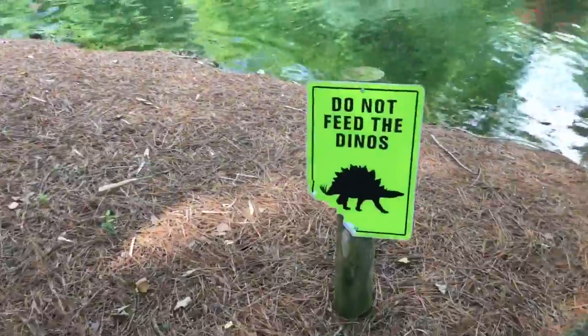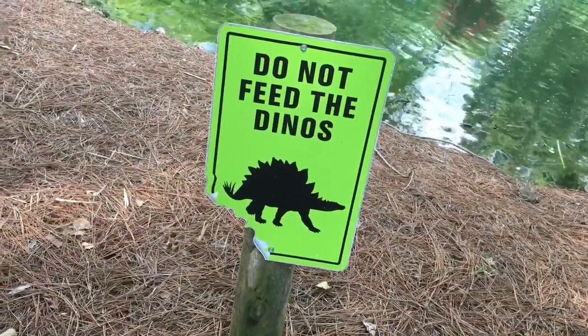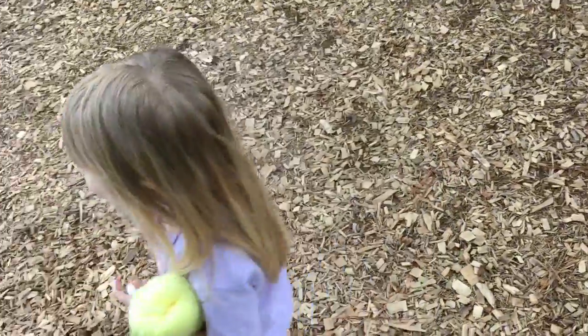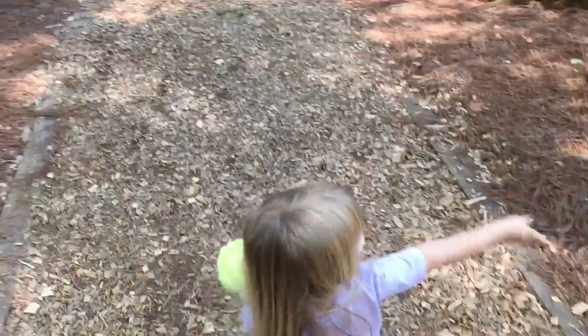What happened to the sign here? What happened to the sign? A dinosaur ate it. A dinosaur ate it? Yeah, come on. Let's go see some other dinosaurs. Where's some more? Right over there. Look above you.